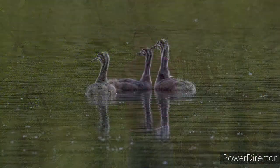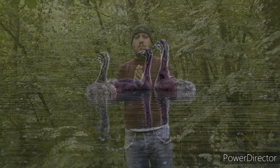Okay, now guys, so we've been around the lake about twice now, I think. And we've actually seen that the grebes out there have had some babies. There's about two or three babies out there. And I managed to get some amazing footage. I got footage of the parent grebe giving one of the baby ones a fish.